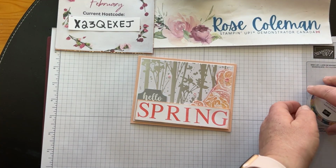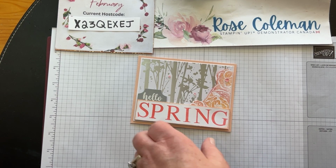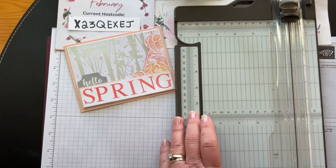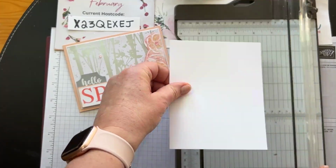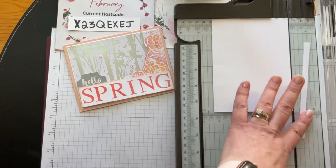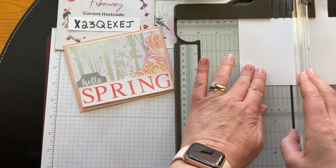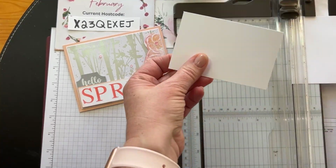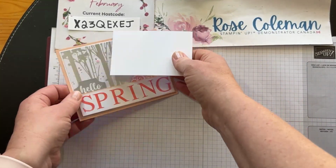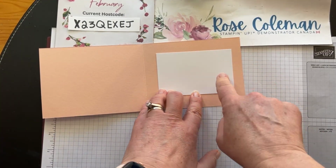Then I was like, well, what am I going to put on the inside of the card? So I'm going to grab a piece of basic white. And my typical size for the inside is 4 1/4 by 2 3/4. So I just got a scrap piece here. So let's do 4 1/4. And I like that size because you can cut your paper and you won't have any wastage and you get 4 of these sizes, which I think is plenty big for the inside. You can do a full card front size if you want to, but I like to use this size, and that's going to be the inside.